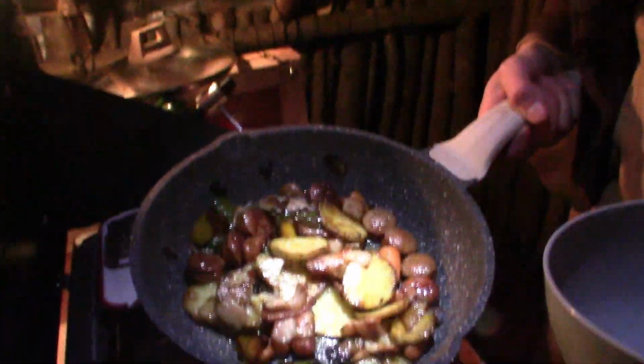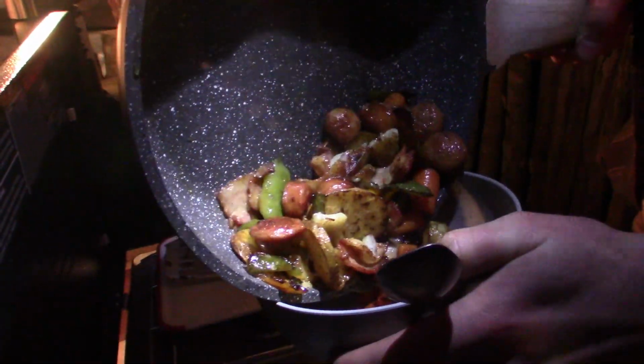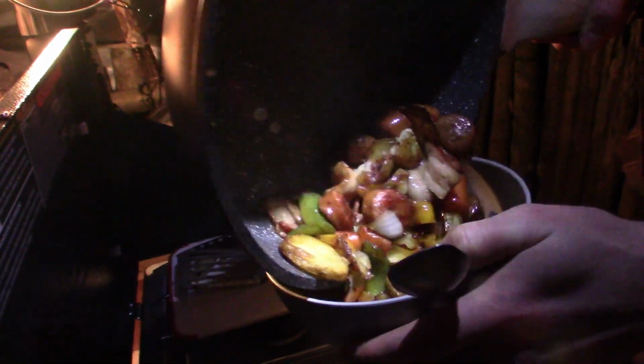Oh yeah. Alright, there it is, in all its glory. Put it in the bowl. Don't spill any.